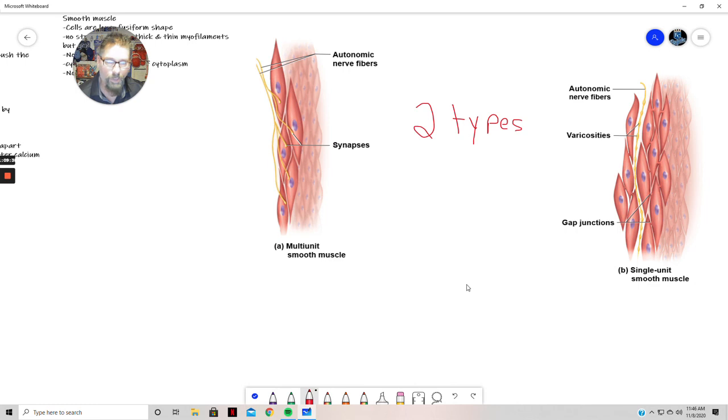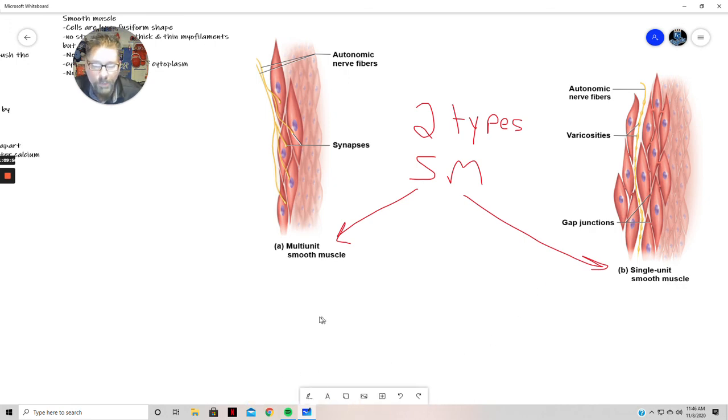But there are two types of smooth muscle. Okay, multi-unit and single unit. And we're going to talk about both. So let's close that. And text box, bring her down here. We'll do multi first, and then we'll do single. And we'll just about be done. Really only got three things left to tell you.